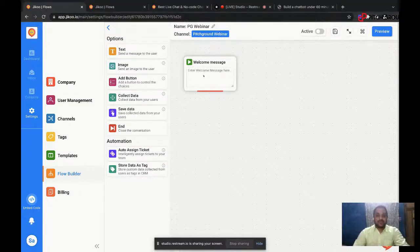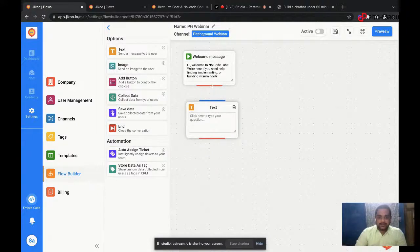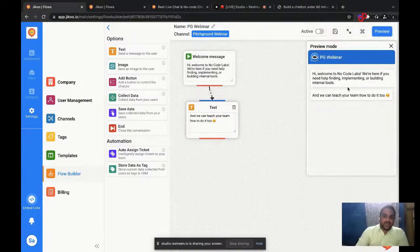For this entire bot, I'm going to take the example of a simple company, an agency that designs no-code products. So it's a no-code development agency. I'm entering a welcome message saying, "Welcome to No Code Labs. We are here if you need any help finding, implementing, or building internal tools." Next, I'm going to add a quick message to them. If you want messages in different lines, you can add them as different text messages. That's how easy it is. Now if you quickly preview, these two lines will be coming.